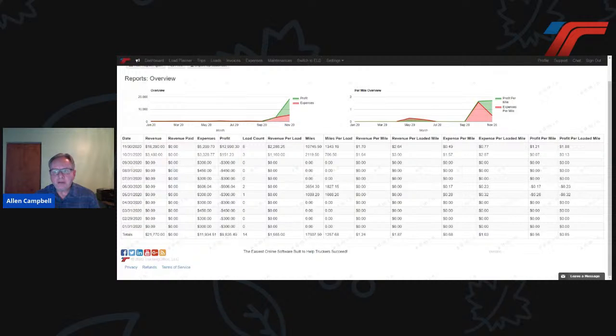Maybe your average miles per load is a little bit short. Maybe you need to run a little bit longer. Maybe you're running longer, but you're getting lower revenue per load. So maybe you need to run a little bit shorter so that you can increase your revenue per mile. So there's a lot of different ways to make adjustments to your plans and your system so that you can increase the bottom line, which is obviously the profits. That's what the name of the game is.